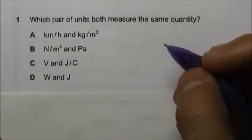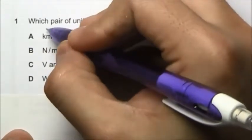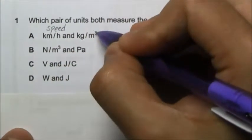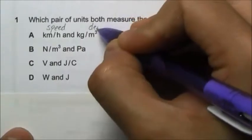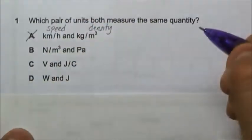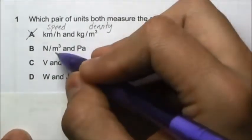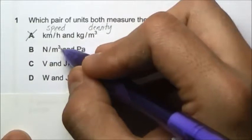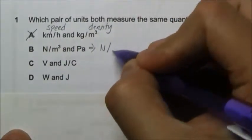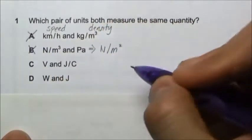Okay, which pair of units both measure the same quantity? Option A, kilometer per hour is measuring speed, and kg per cubic meter is measuring density. So A cannot be of the same unit. Okay, option B, this is Pascal and Newton per cubic meter. Pascal is actually Newton per square meter. So this is wrong as well.